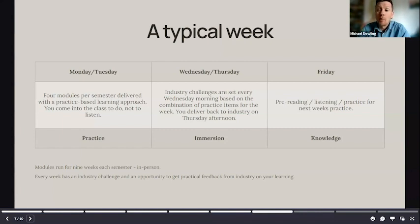And you're also building up a portfolio of experiences that you can showcase when either you go out to work in a company and be an internal entrepreneur, or set up your own company and you're applying for funding and you need to showcase your own experiences. Only the Friday or the weekend is a traditional thing where you essentially do your reading or your watching to get ready for the following week. So practice, immersion, knowledge every week.